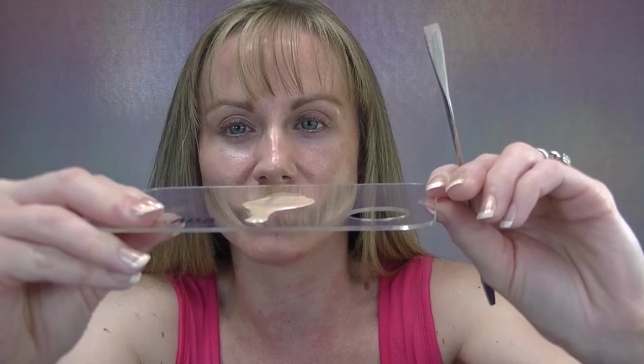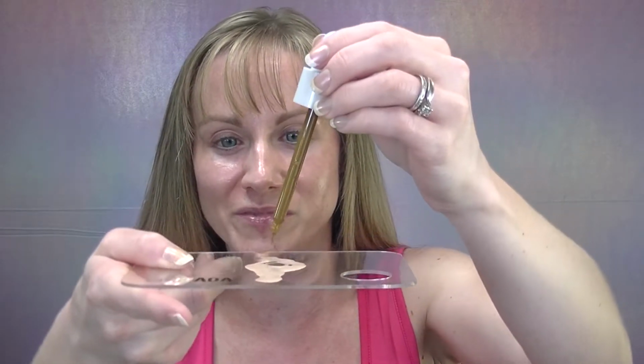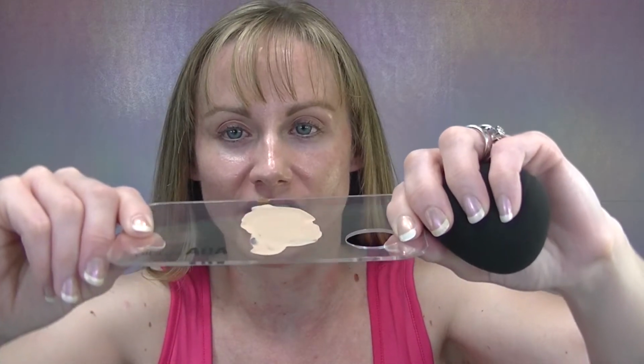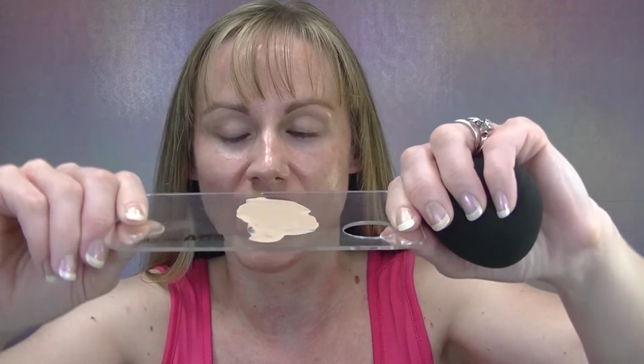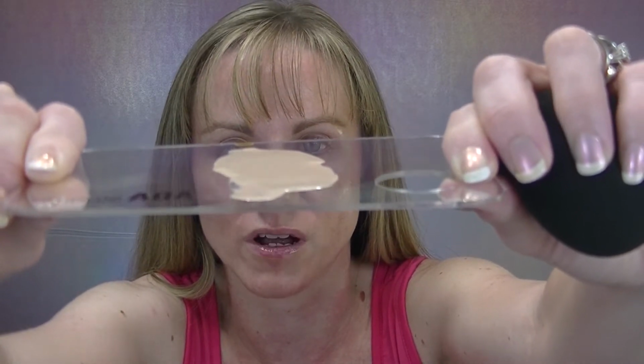Hopefully you can tell it doesn't really have too much bronze to it. I have to do this a little bit closer to me, you guys. I'm sorry, but it is quite messy. A little bit of mixing on the palette here. All right, I wish I could hold this product straight up, but it is going to run right off the palette. But it definitely does have a little bit of a bronze effect now that the bronzer drops are mixed in. So I have a damp sponge, so let's get blending.